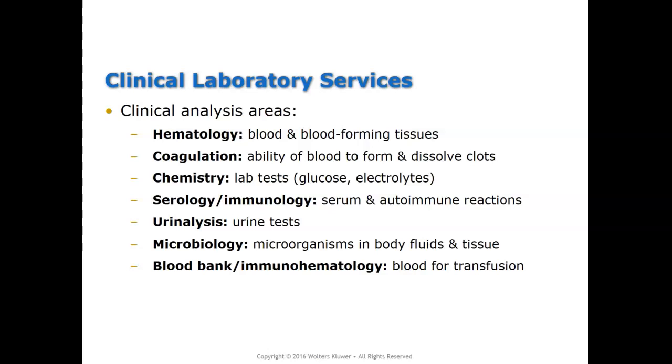In chemistry, we do lab tests like glucose, electrolytes, drug testing, things like that. Serology and immunology, we look at your immune system. Urinalysis, we look at urine. Microbiology, we look at bacteria. We grow the bacteria and we tell the physician what type of antibiotic will kill that particular bacteria.